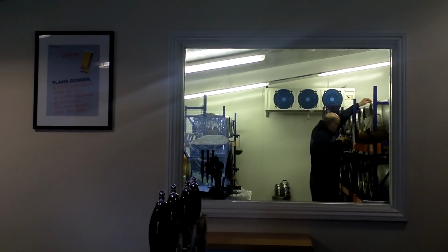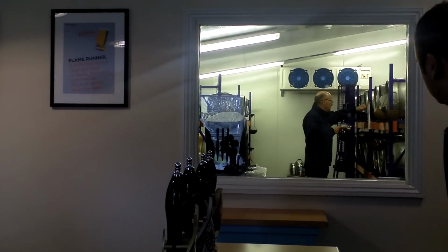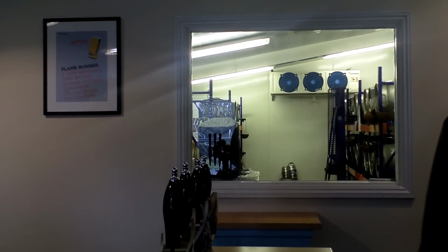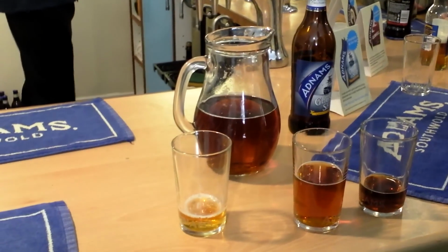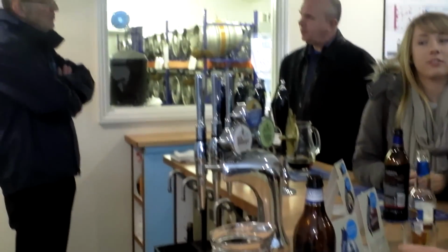It's like we're at a beer festival, isn't it? This is the place you have the keys to. Yeah, exactly. It's only that room over there. It's like Guinness. Stronger. Ghost Ship. It's nice, yeah.